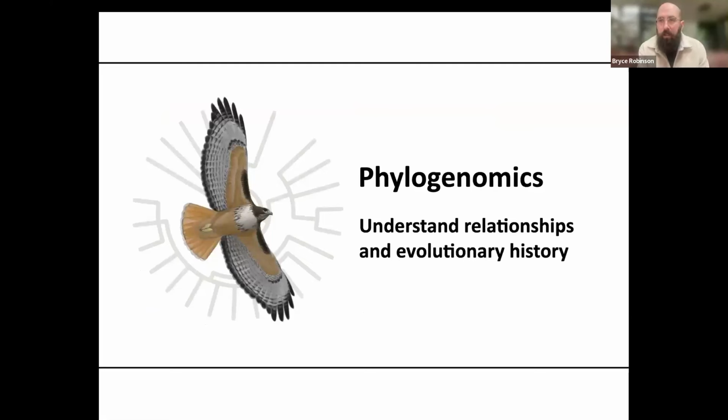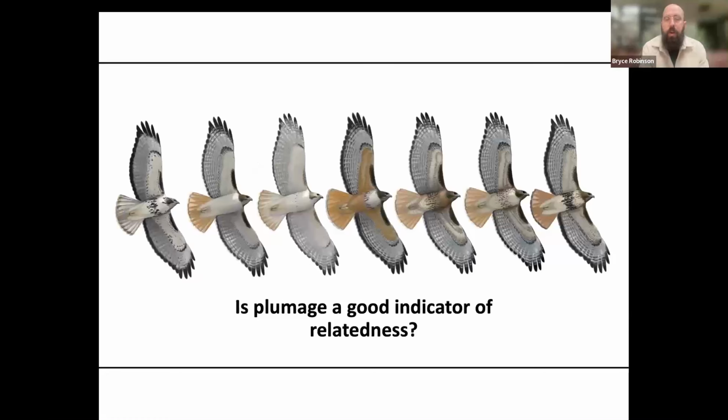Phylogenomics is basically using that genetic data to understand relationships and the evolutionary history of individuals that you can include in your research. For me, I'm interested in understanding all the relationships and the evolutionary history for all the diversity we see in the species. So how related are all the different subspecies? One question we can answer from this work is that we can gain an insight into whether or not plumage is a good indicator of how related certain subspecies are.